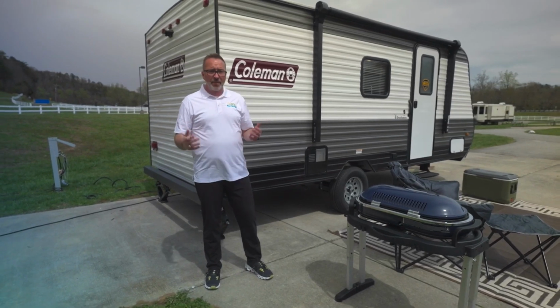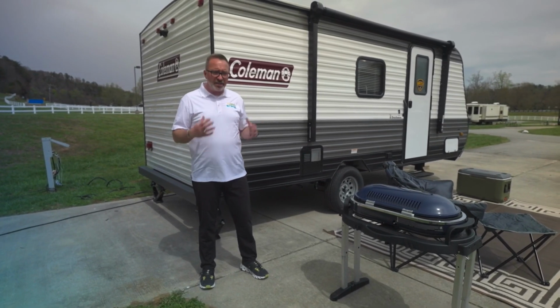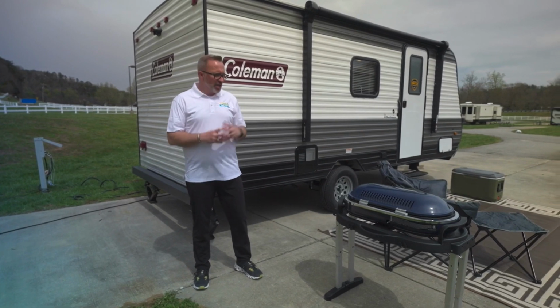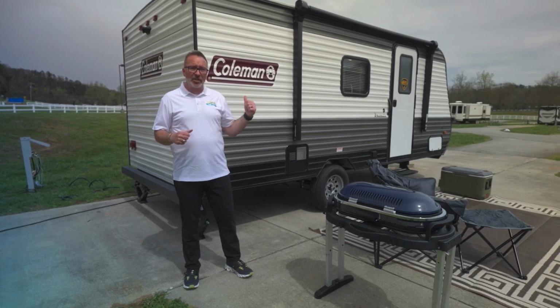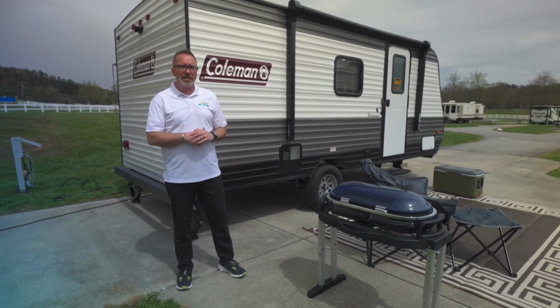But I've got to tell you, for your first family RV, or if you just need one that sleeps up to 5 people, 21 feet 5 inches, roughly 3,000 pounds dry, you've got to take a look at the all-new Coleman Lantern LT 17B.